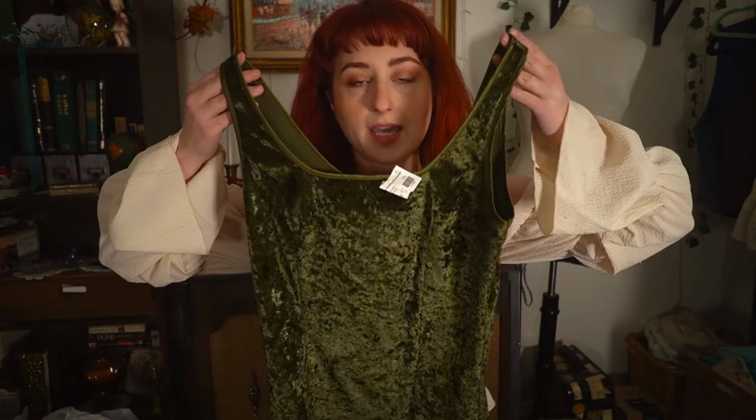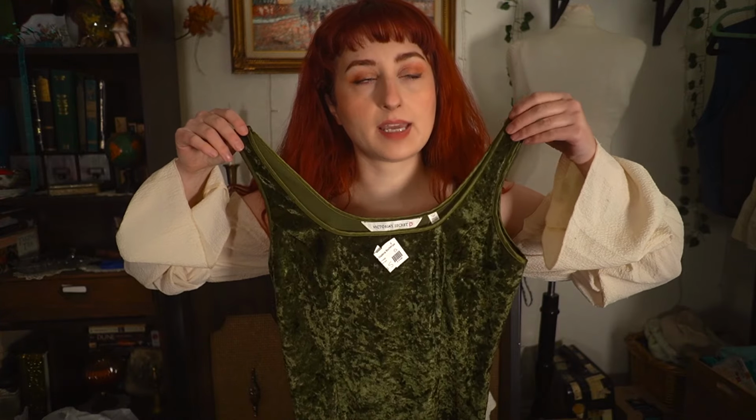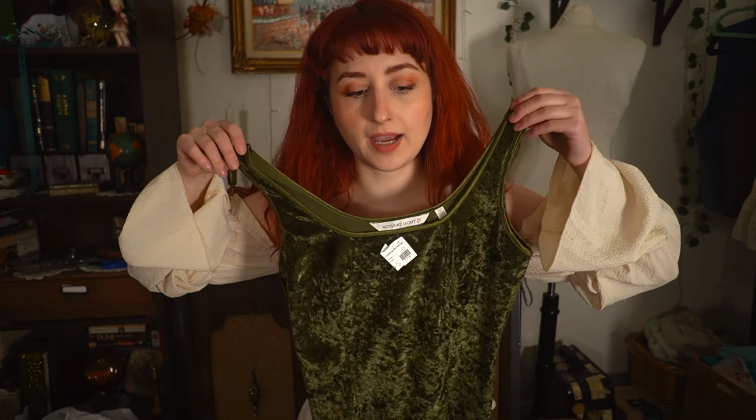And I try to come up with a new look every time it goes. And because of thrifting, I have an extensive collection. So we're gonna keep moving on. Let me show you guys another piece. Now this isn't strictly Ren fair, but again, if you build up pieces and layer them accordingly, you can express the style without finding rigid costume pieces.